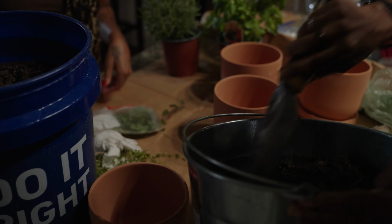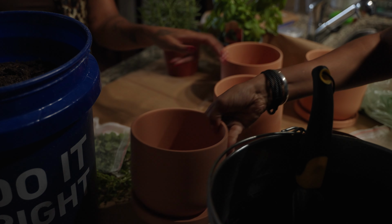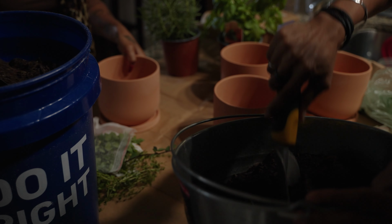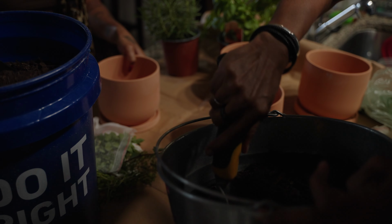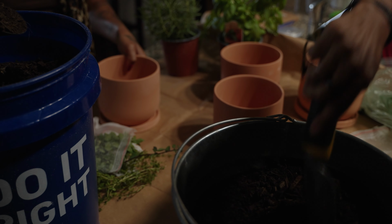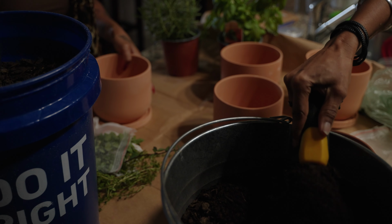All right, so let's get started. I'm going to give you a pot. You get a pot. I have a pot. You get a pot. And all I want you to do is fill the pot up. Don't fill it up all the way. Fill up halfway. Now, my soil here is organic. Organic. Wow. Yes, I made it from my compost.